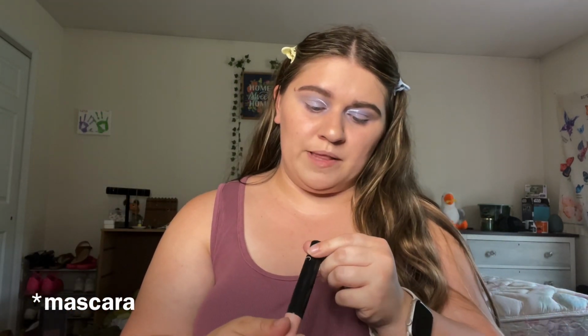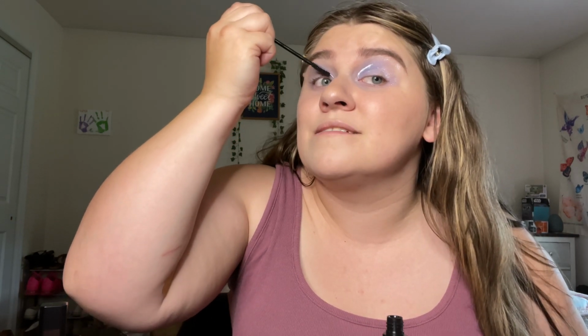And I have the e.l.f. Lash and Roll Eyeliner in black. So we're going to test that out today. See how we feel about this. I've heard very good things, but it took me a while to find this for some reason. So now we get to finally try it, and I get to join the club of people who have tried it. I'm really liking the way this looks so far.